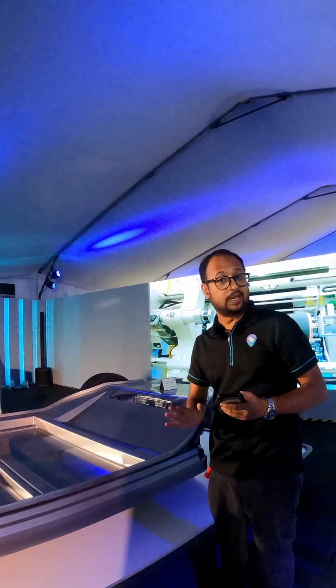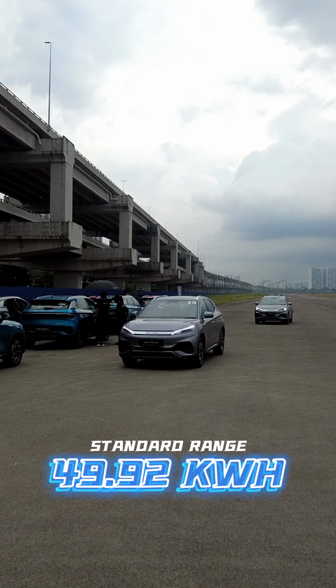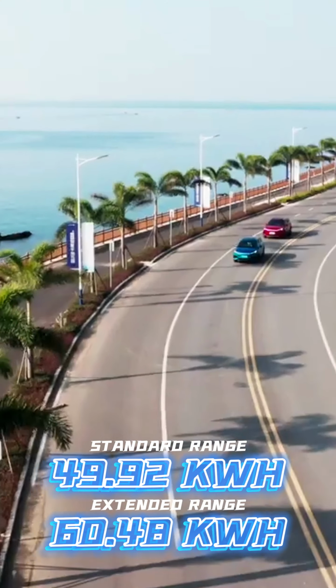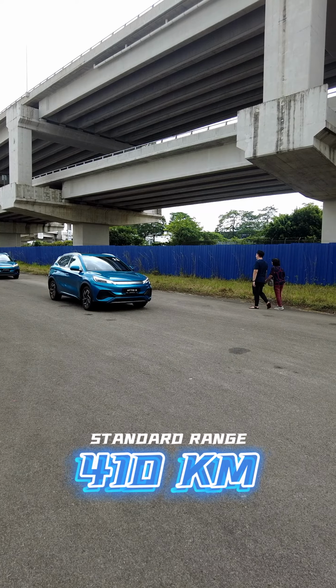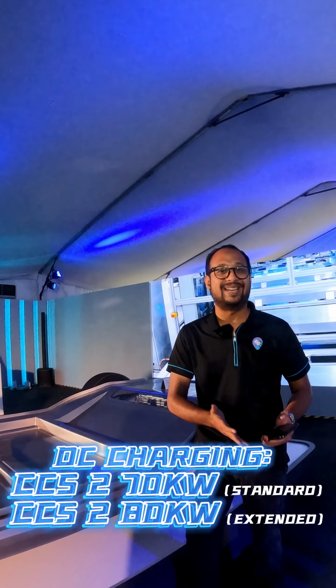Now, key figures. You are able to get the BYD ATTO 3 in two variants, starting with the standard range, which features a 49.9 kWh battery capacity, followed by a higher spec extended range variant that features a higher 60.4 kWh battery capacity. In terms of range, the former should give you up to 410 km, whereas the latter promises up to 480 km. Now, in terms of charging, the batteries accept both regular AC charging as well as DC fast charging.